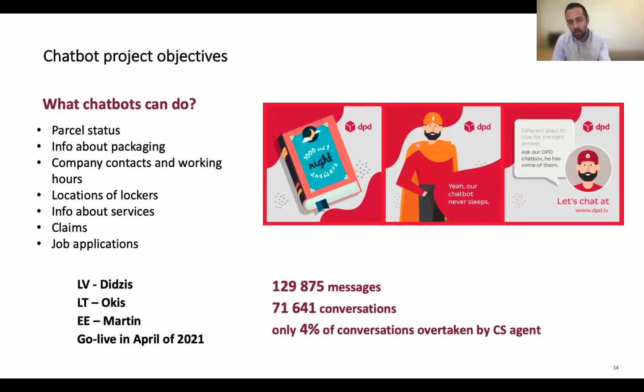But it's interesting to see the numbers that you put together since the implementation of the chatbot, with almost 130,000 messages, 70,000 conversations, and this is good. Only 4% of the conversations are taken over by customer support agents. That means that they can better focus on more specific qualitative tasks that they can do for the department, for the team, and so on.